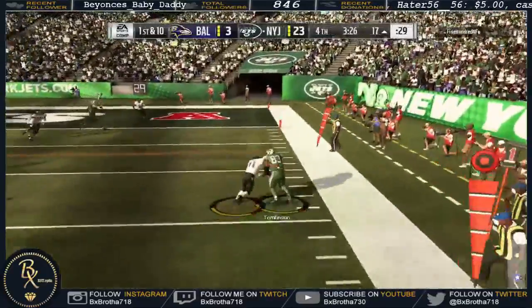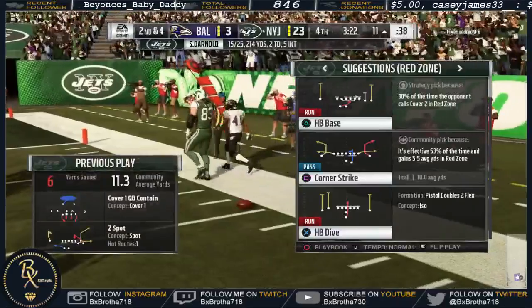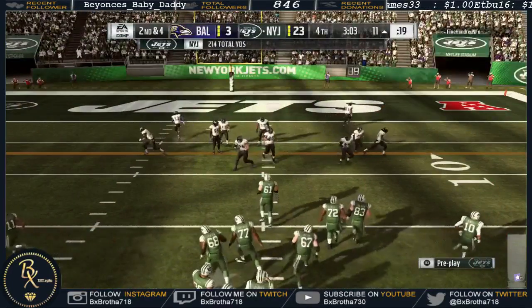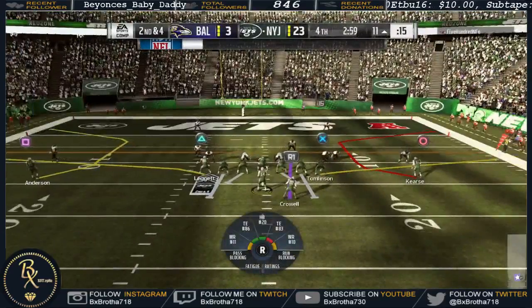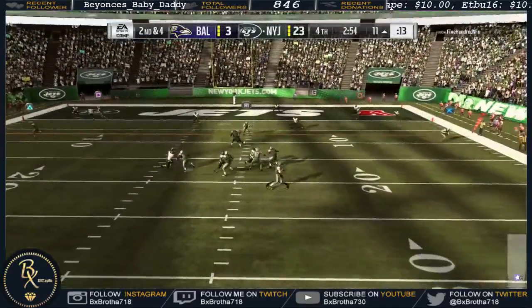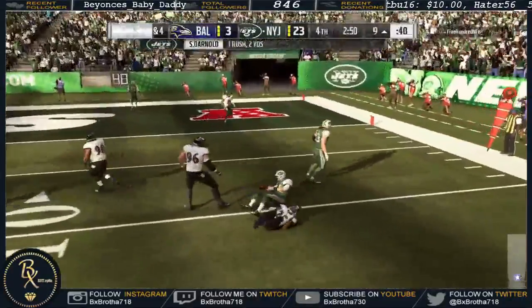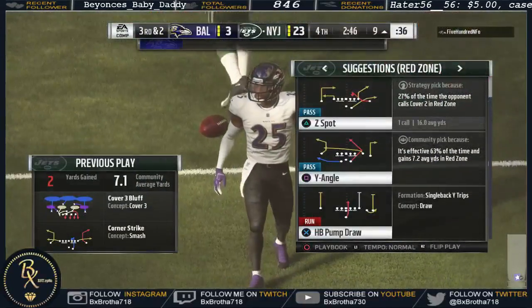Now Darnold. That one's complete to Tomlinson. And he's brought down just outside of the 10 at the 11. A gain of 6 there on 1st. Nice rhythm throw there on 1st down. He located his tight end, made it a nice easy pitch and catch. Hoping he can break a tackle or two. Wasn't able to do that there, but still good yardage. Eluding the pressure right. It's just a gain of a couple there on the scramble, and now it's 3rd down.